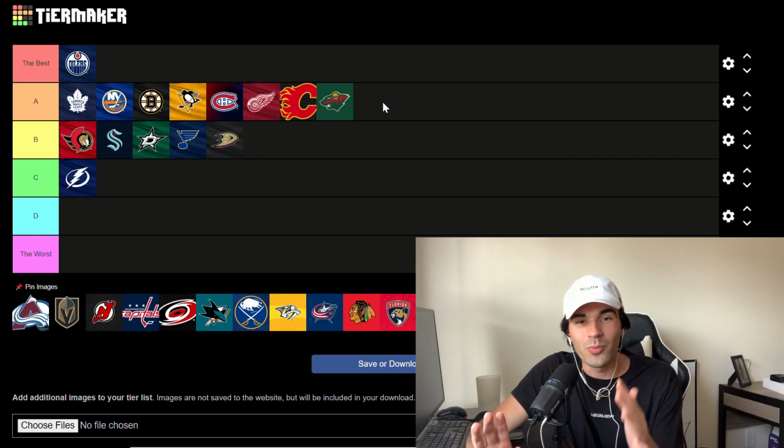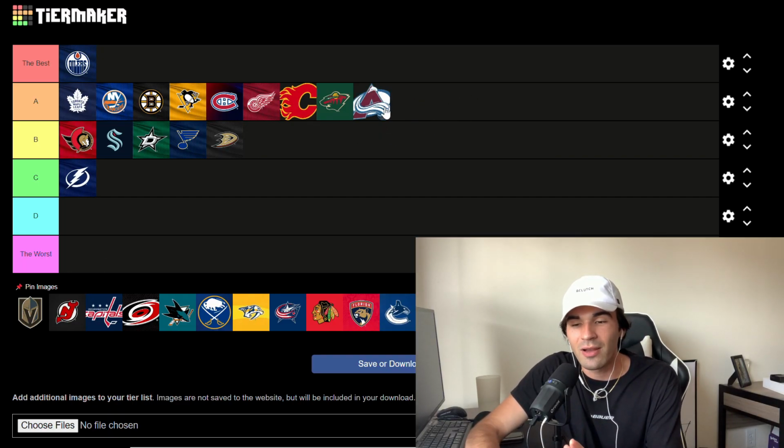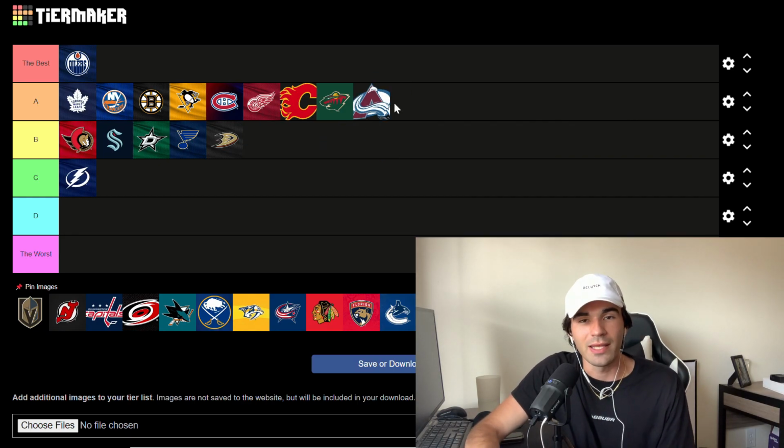That logo, it's a beautiful logo. The way it sits on the sweater and the colors just blend together, I just think it's unique, it's perfect, and the Avalanche definitely belong in the A tier.